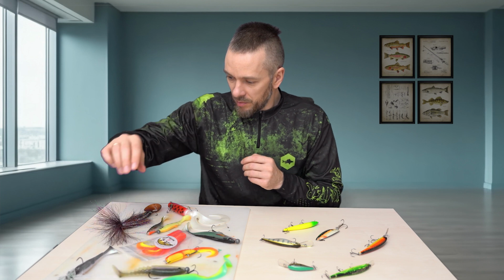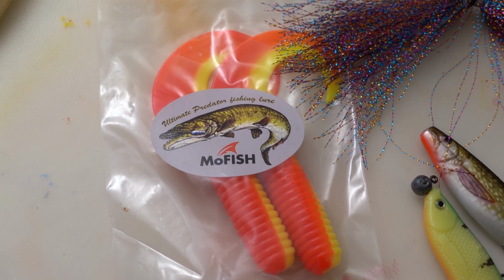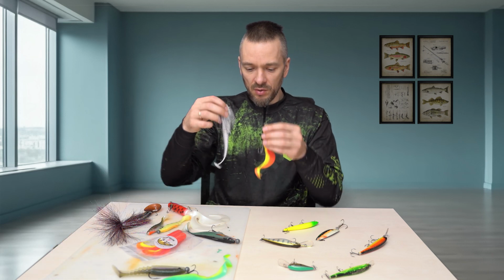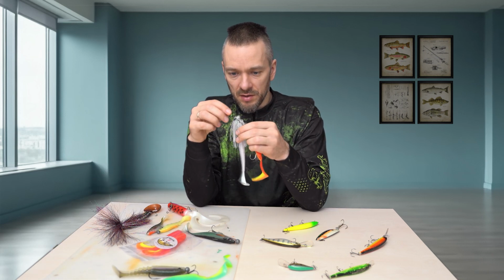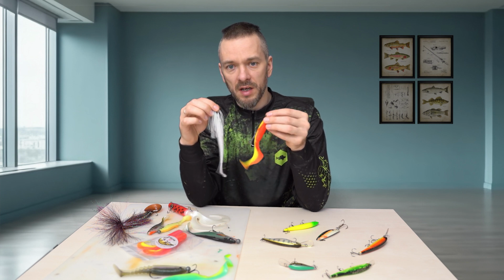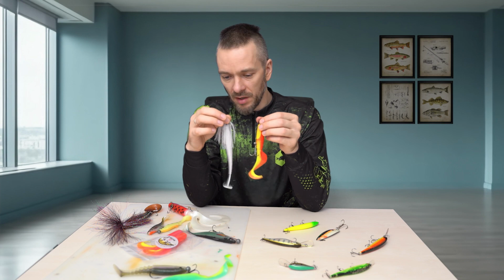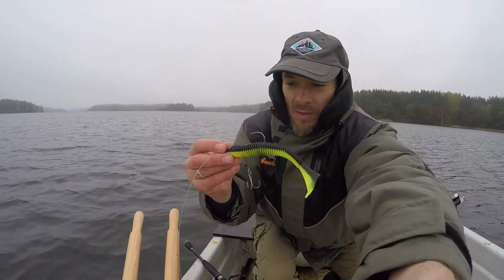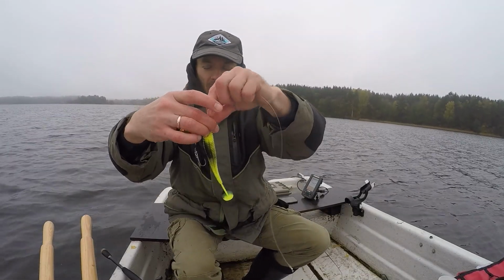What else? I would like to show the lures which I bought at the end of the season, and I really like them. I will surely try to use them next year. Both of these performed well, catching fish quickly, and they move very nicely underwater. I have high hopes for this, and will definitely try them next season.